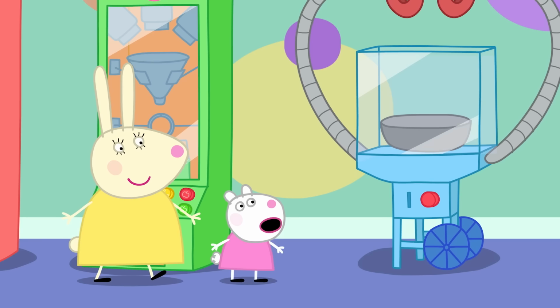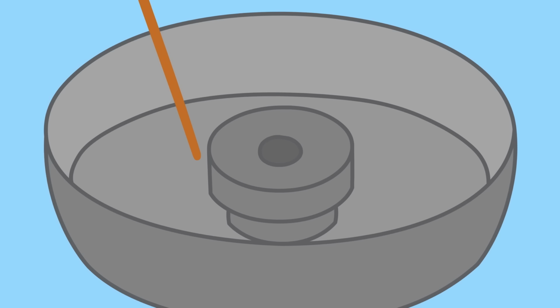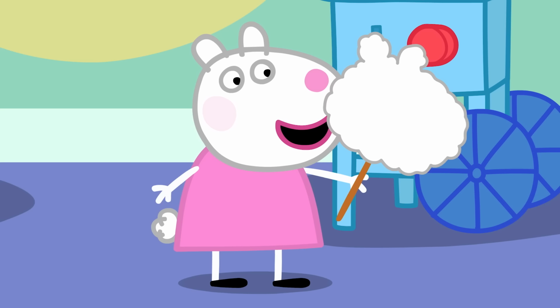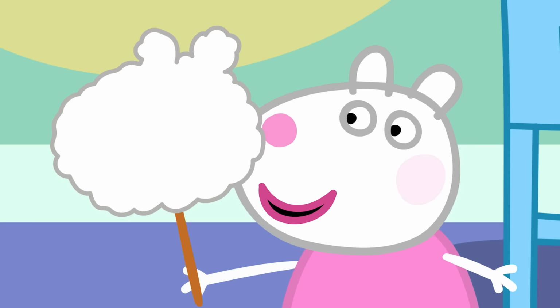Look, it's a big spinning ball. That's a candy floss machine. Why don't you pop your coin in and give it a go? It tastes like coconut. It looks just like you, Susie. And now it looks even more like you.